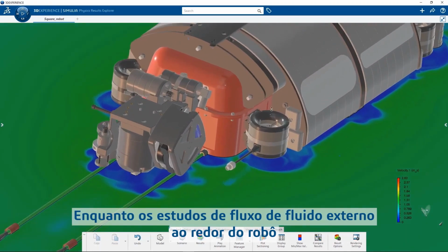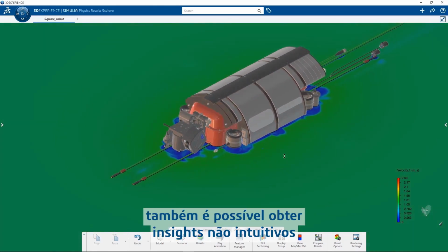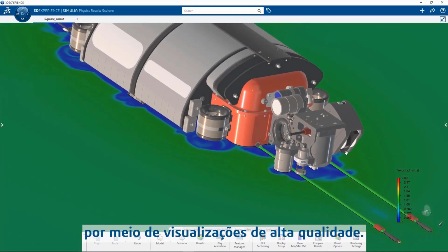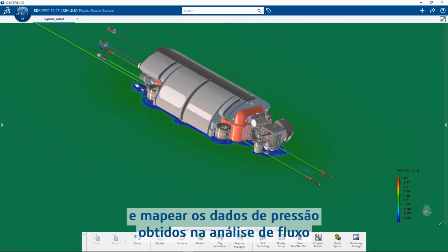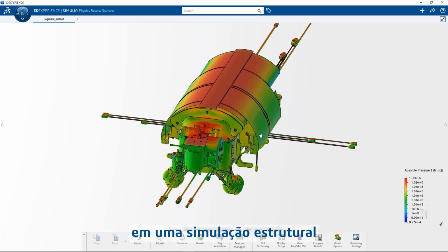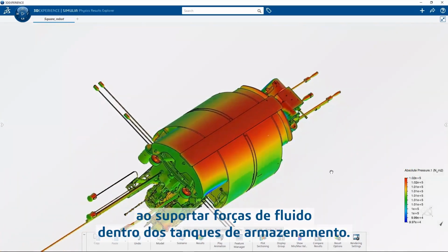While external fluid flow studies around the robot will provide forces and moments acting on the surface, one can also gain non-intuitive insights into flow fields around the assembly through high-quality visualizations. You can take this a step further by mapping pressure data obtained from flow analysis onto a structural simulation to identify stability of the design to withstand fluid forces inside storage tanks.